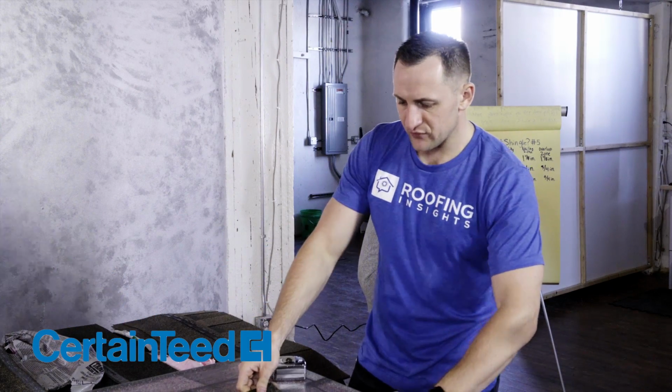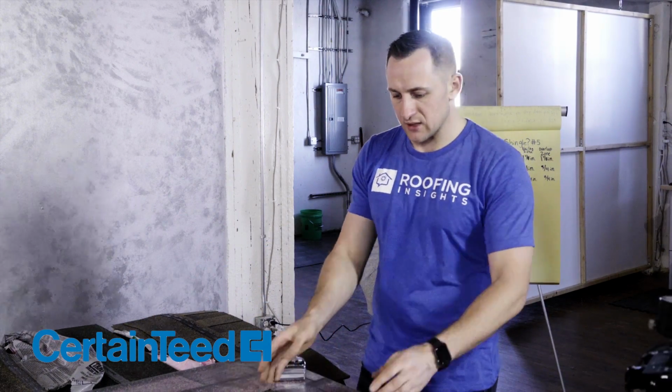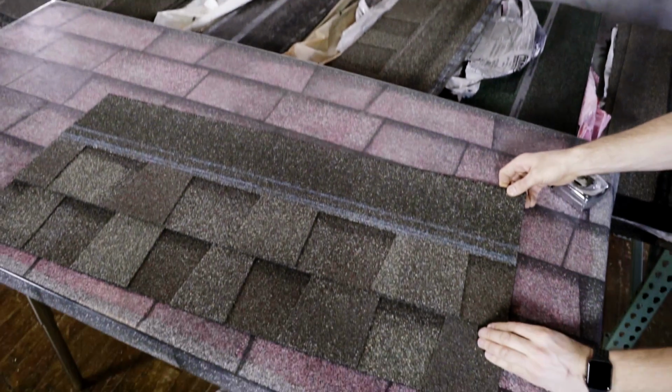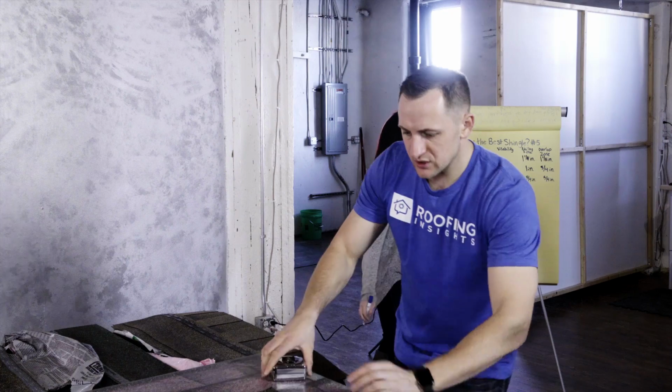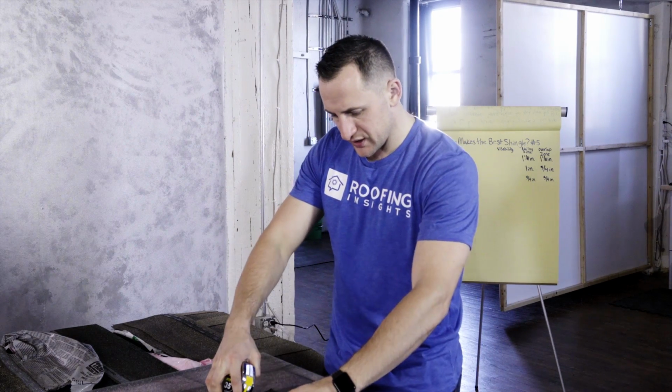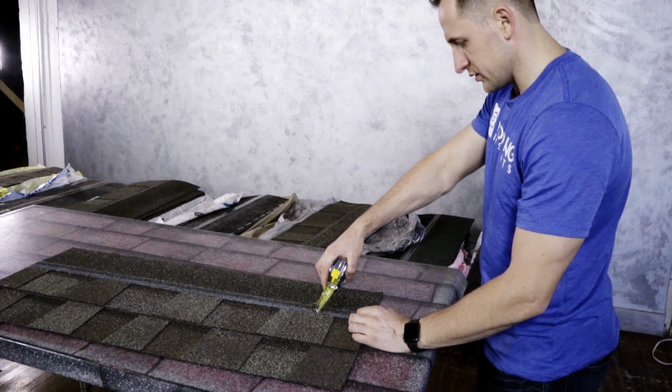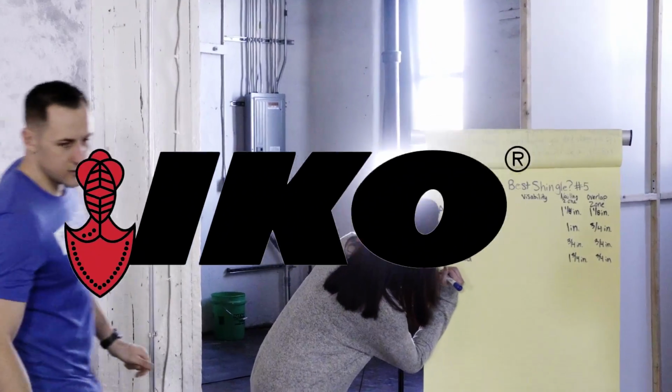CertainTeed is a little bit different story. So you do have a really wide line, but it's not common bond area, and we still like it. So the first number, Kelly, is 1 3/4 for IKO.